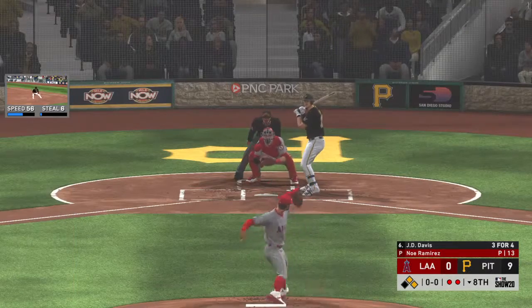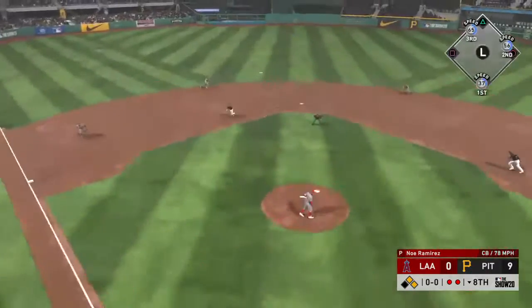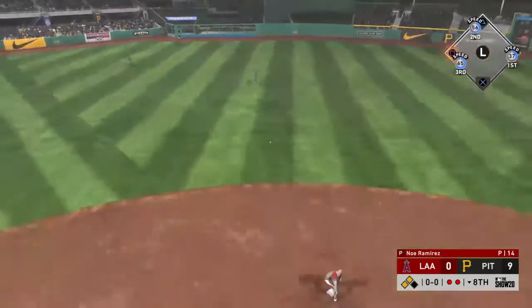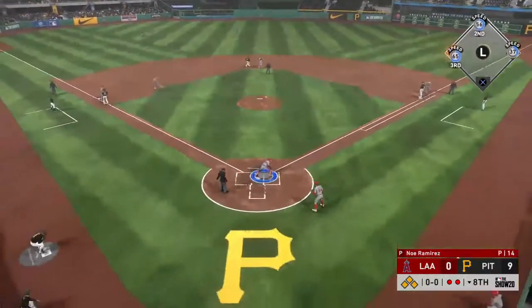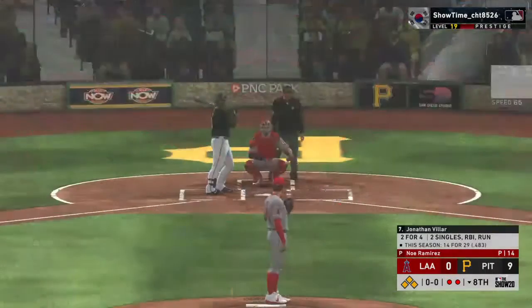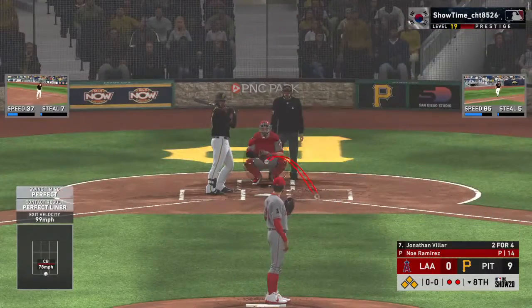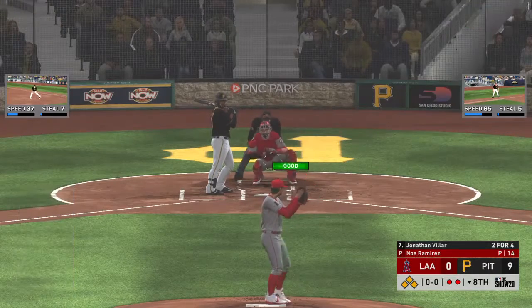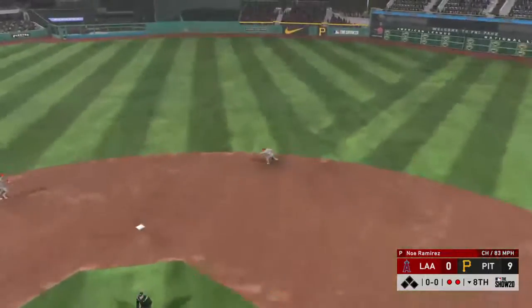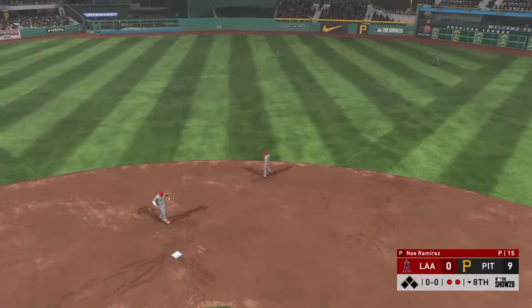And into bat next will be J.D. Davis. Line drive, and that's a base hit into center field. And they'll put the brakes on that runner at third, and that means the bases are loaded now with 2 away. The center fielder, number 2. Into the box, Jonathan Villar. And 8 innings have come and gone now as the inning is over.